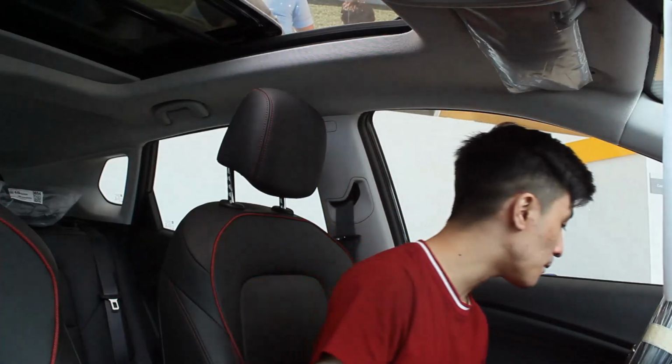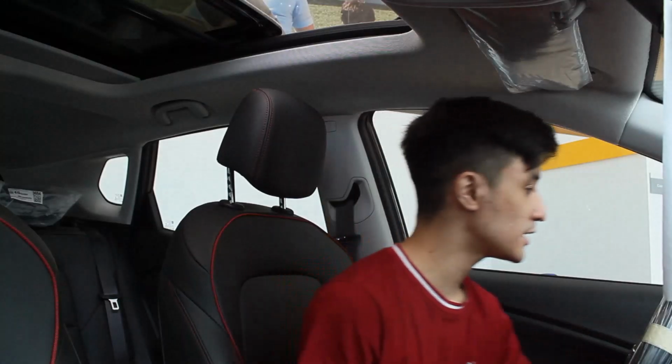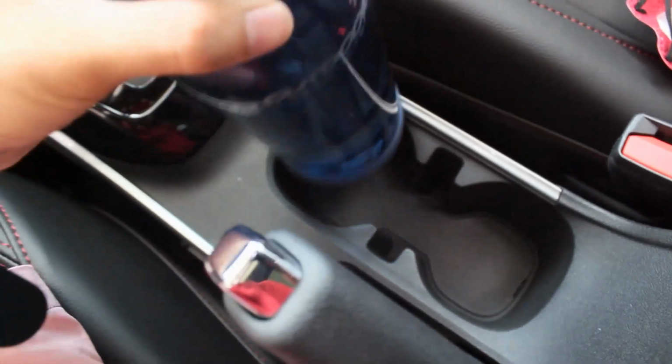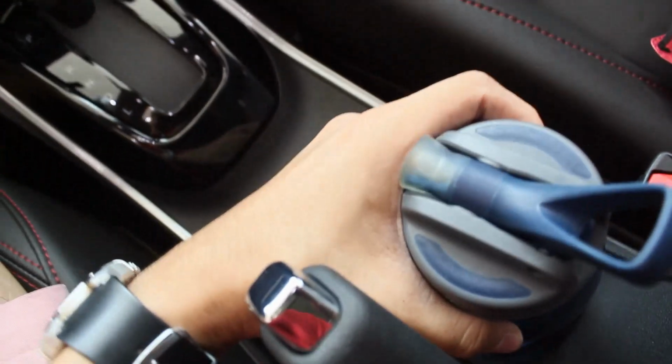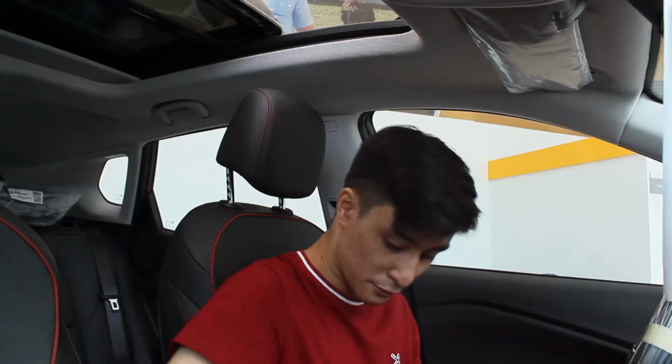And then you have a map space and a bottle holder on each side. Okay, the speaker is weirdly placed. However, my water jug still fits, so it's still a pass for me. And also the cup holders here in the center console, my water jug fits as well. And then there's a space for your phone. Okay, does not fit my phone because the space is just a little bit narrow for my phone.